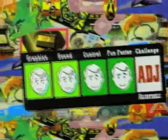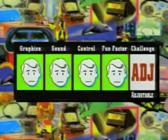Each category of the game receives a rating that can go from 1.0 to 5.0, 1 being absolutely horrible and 5 being absolutely awesome. The actual ratings will appear at the end of the review, where we'll sum up the whole thing. So now let's take a look at Square's latest game, Toeball No. 1, for the Sony PlayStation.